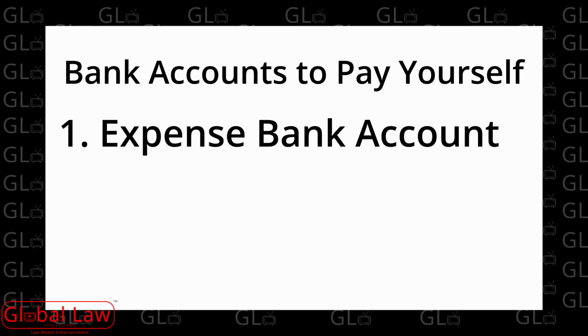So, with that said, the first bank account you will have is your bank account for your expenses. If you have any employees, if you're paying any utilities, whatever your expenses may be, your insurance, all of that will get paid out through that account. So when you bring money in, some of that money has to go to paying your expenses. So you have an expense account.